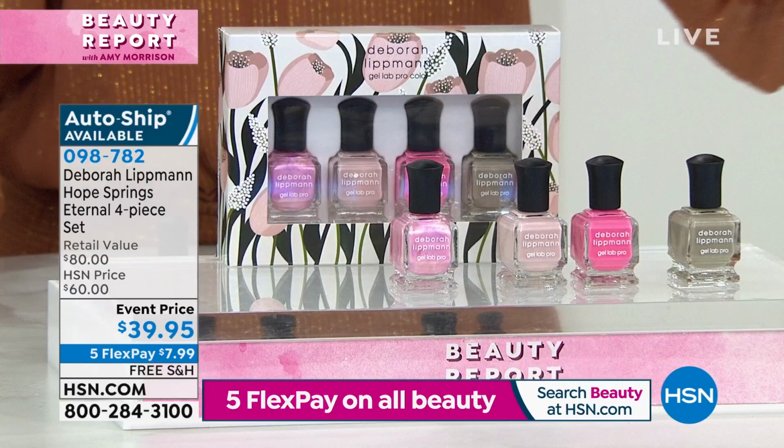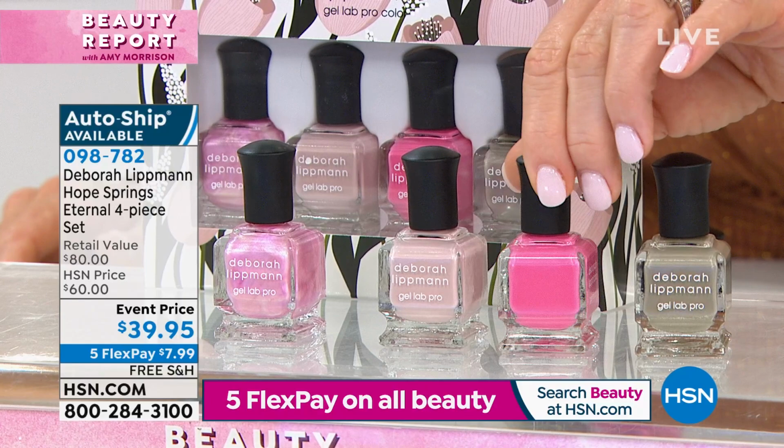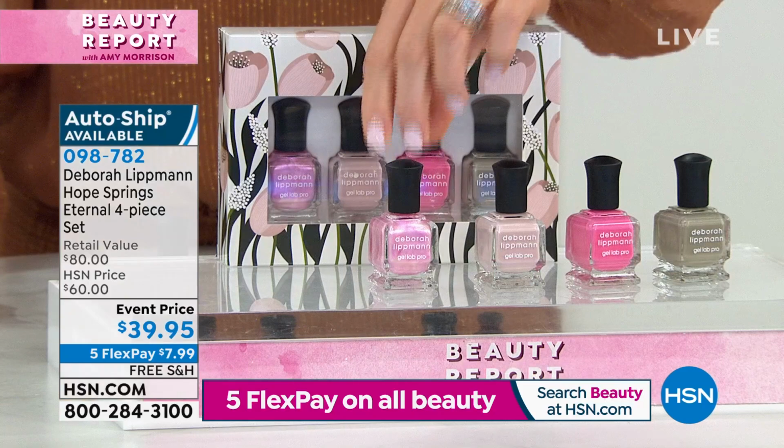This is called When Doves Cry, and that's a beautiful taupe. So again, it's a softer taupe. Right next to that, this is Pretty Fly. Beautiful, soft summer pink. Next to that, one of my favorites, it's called Love Me Tender. And then Go Your Own Way, which is this beautiful, soft, pearlized pink. It's gorgeous. You get all of them, an $80 value for $39.95.